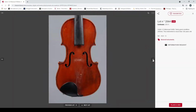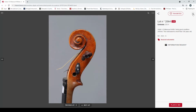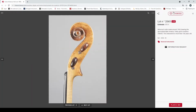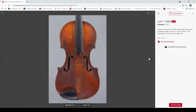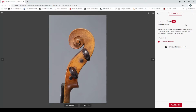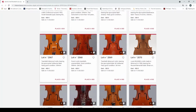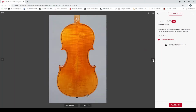Half-size violin there from Mirecourt. Actually quite nice. Mirecourt violin around 1900. Nothing too outrageous there. French violin, provincial thing, Strad label. 20th century Mirecourt violin with a Vuillaume label.